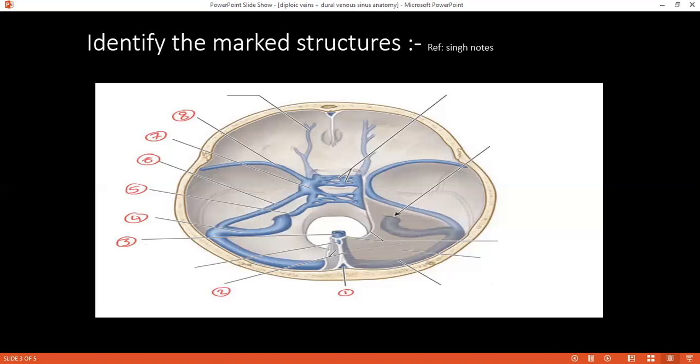Okay, why is the transverse sinus called the transverse sinus? Because it has a transverse course which runs in the groove on the inner surface of the occipital bone. And it drains from where to where? Please tell me the course. So it will drain from the confluence of the sinuses to the sigmoid sinus. Very good.